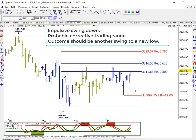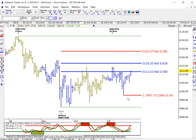So typically, the outcome when a correction is complete is a resumption of the bear trend. So if you're not already short, trading below Friday's low will break this corrective pattern and indicate that the bear trend is going to continue to a new low. For how long? Probably 2 to 3 weeks if that should happen. And certainly if we closed above the 78.6% retracement, that's at 31.2357, the immediate bear outlook at least is voided.